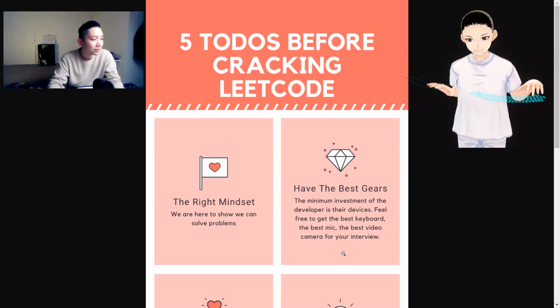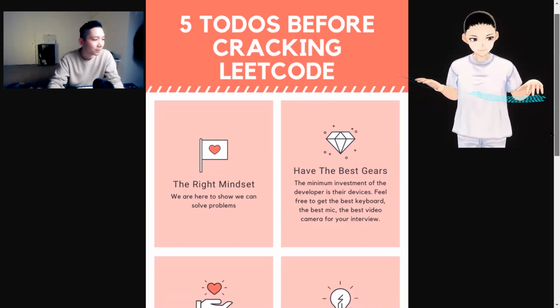And the camera too. You want human interaction. A better camera shows much better connection with them, instead of a really dark place and really muffled sound, something like that. That creates a really bad impression, especially in the virtual world right now. This is the second tip.